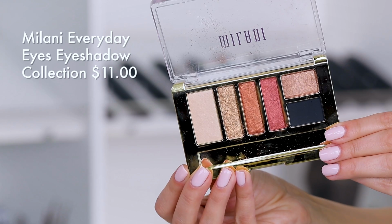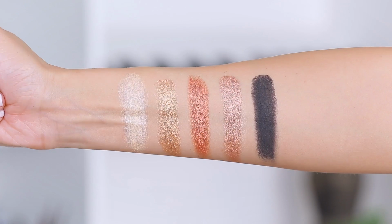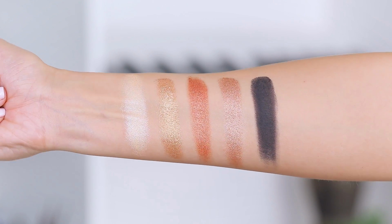Something that I do love, and I have so many of these, you guys, I have every single one, I think, and I do reach for them quite a bit. This is from Milani. I've raved about these a lot. This is the Everyday Eyes in Must Have Metallics. Check out this red. I like barely touched that. Ugh.